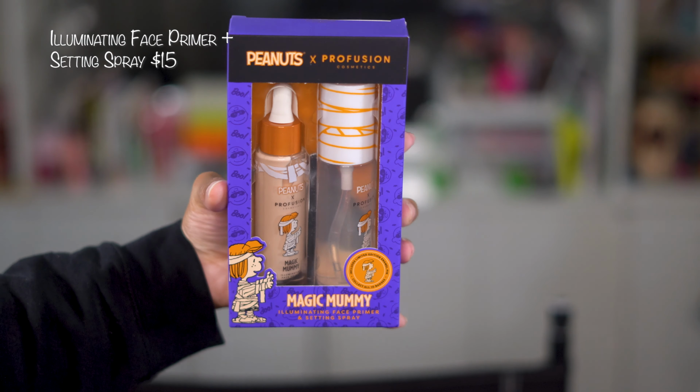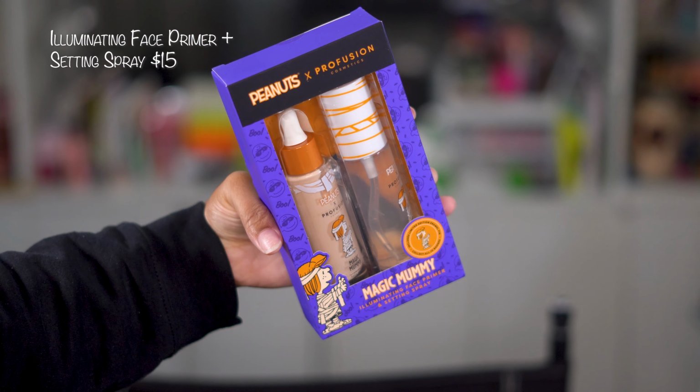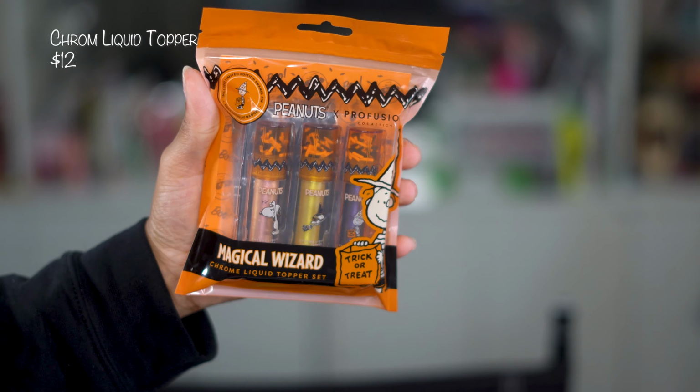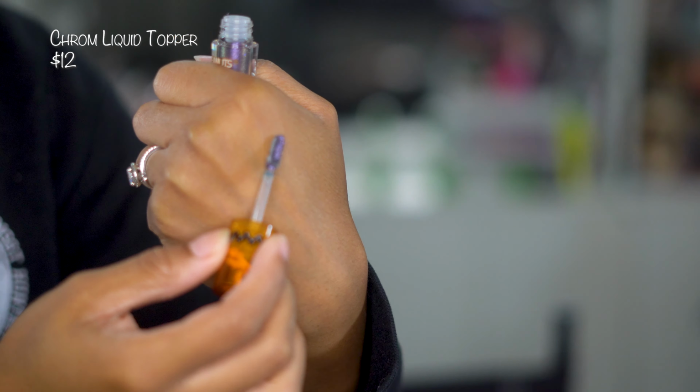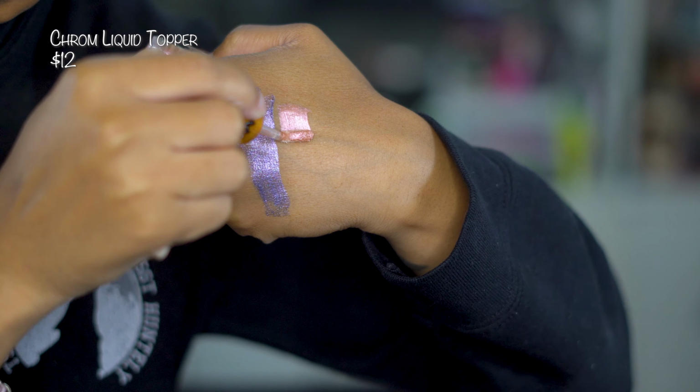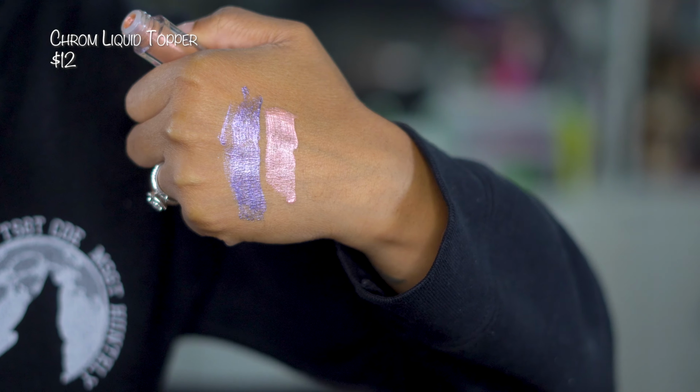When I tell you, everything here can literally be found in Walmart, and you can also go on their website as well. It's under the Peanuts Collection. When I tell you, this whole thing just had me like giddy and so nostalgic. For one, it's Charlie Brown, come on now.